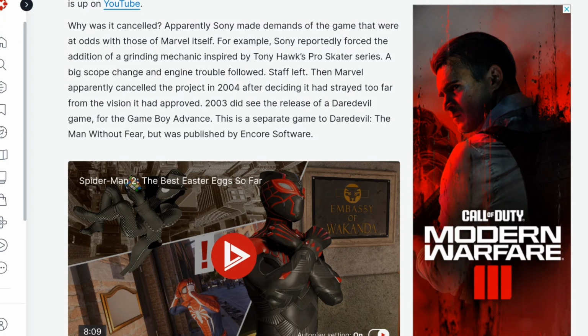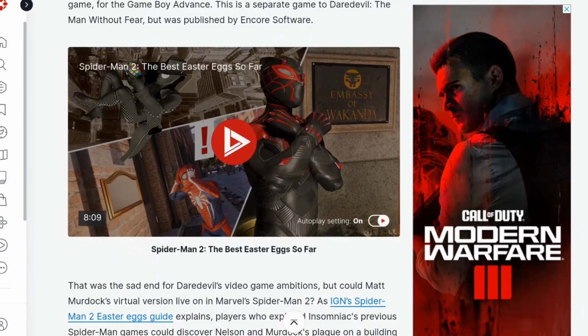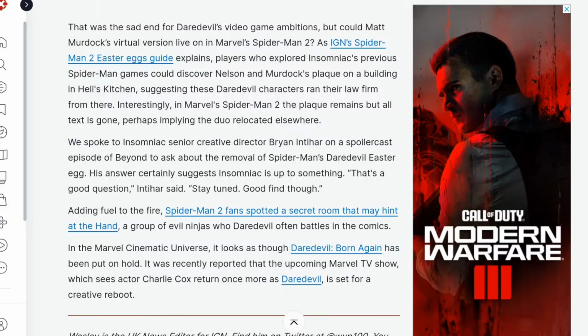2003 did see the release of a Daredevil game for the Game Boy Advance. This is a separate game to Daredevil: Man Without Fear. It was published by Encore Software. That was a sad end for Daredevil video game ambitions, but could spark Murdoch's virtual version.